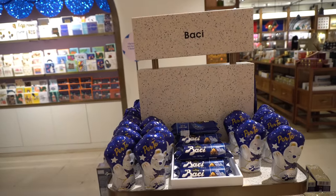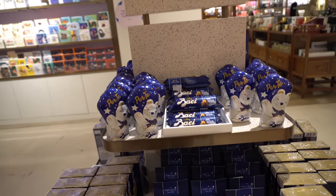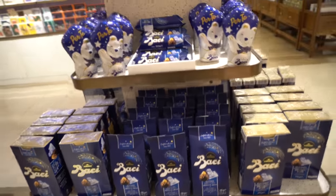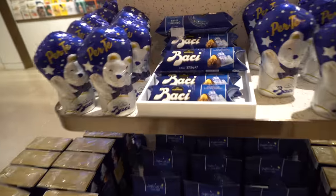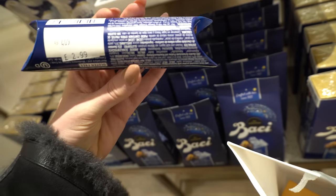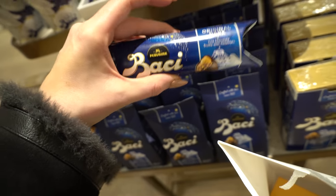Has anyone tried this chocolate? Baki? Bachi? I don't know if I'm saying that right. Everyone's going to be like, you're not saying it right, you stupid cow. But I've seen this quite a few times. I feel like I've seen this on holiday. Where is this from? Somewhere in Europe, right? Maybe? Looks quite nice. So it's a pack of three for £3. I'll just get one of those.